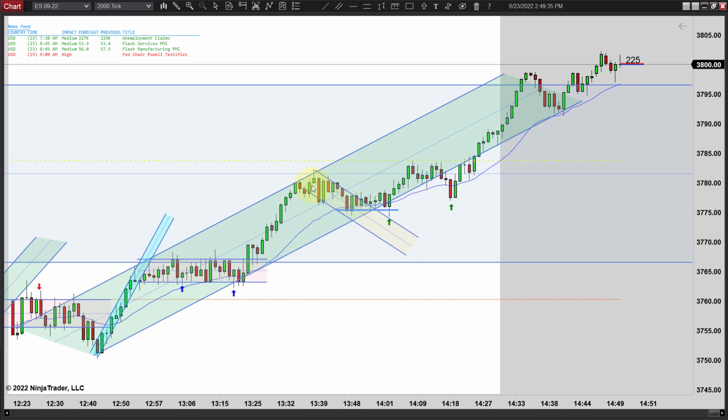sideways. You don't want to be going short here because you got this green channel. And you do get a break and a new low right here at the key entry point, and you also get a triple test across there. So I like going long on that one.